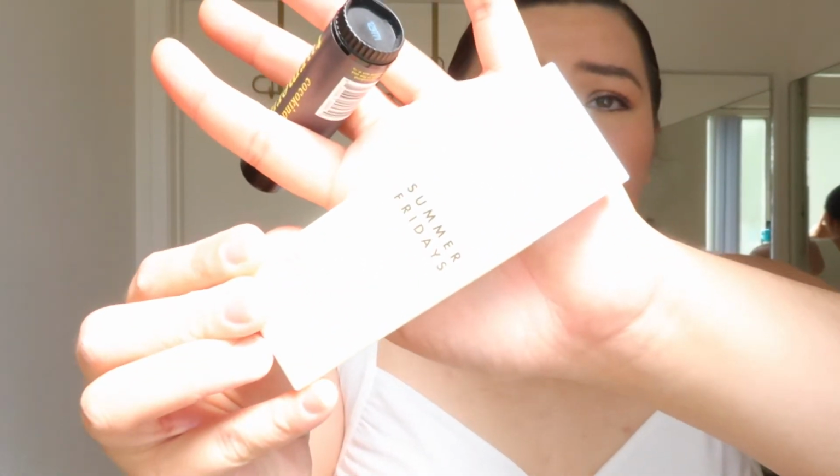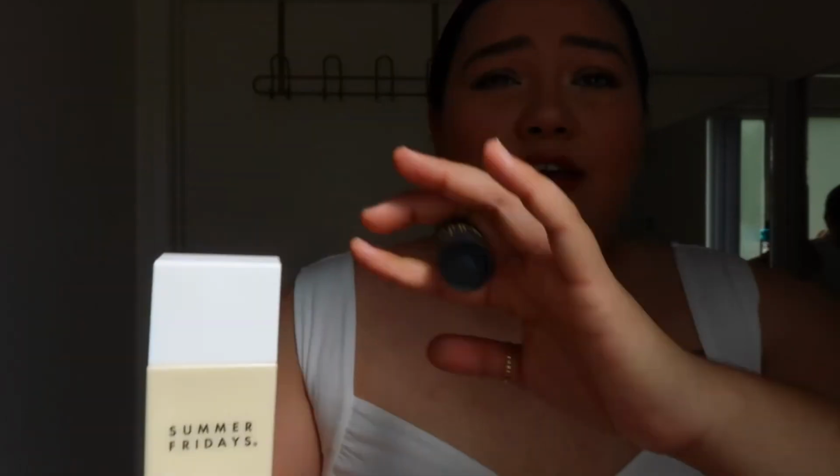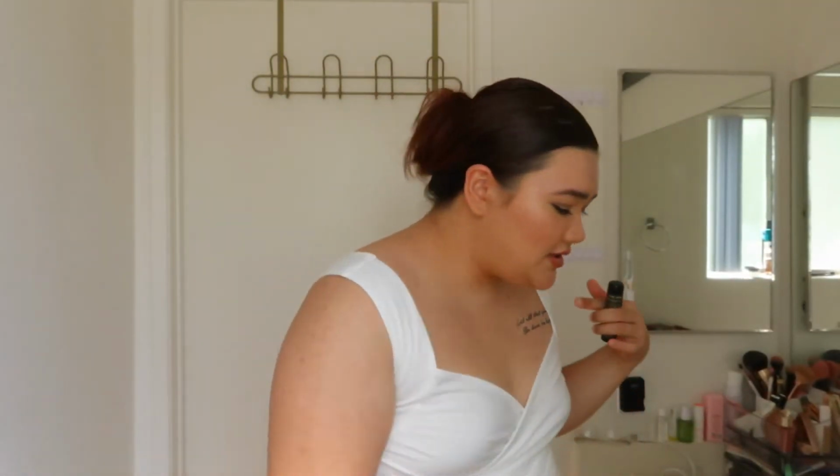I do wear sunscreen every single day, so it's really important to me that the sunscreen doesn't leave a white cast and it doesn't feel very greasy, because I already have oily skin. But these shade drops are really perfect for every day, and they're very lightweight. It almost feels like a serum going into your skin. That's like the best way that I can describe it.